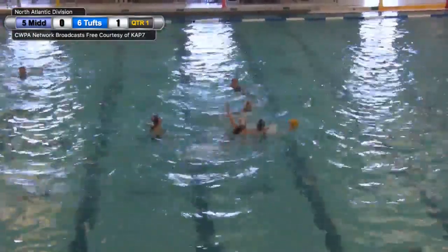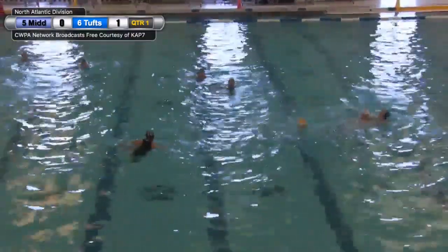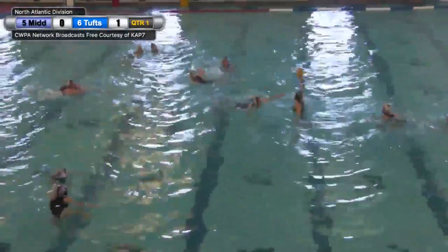This Middlebury squad has only one player from Vermont. These are really good schools. The acceptance rates are under 20%, if I'm not mistaken.